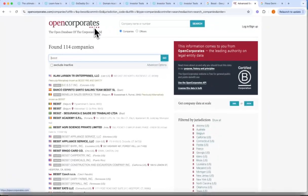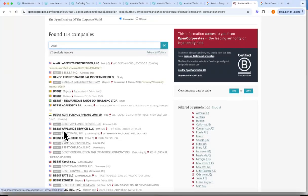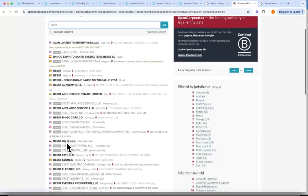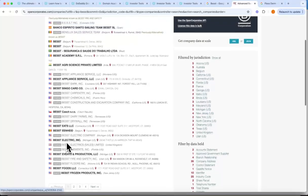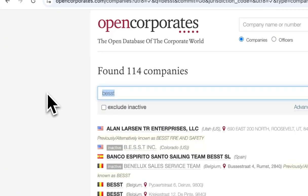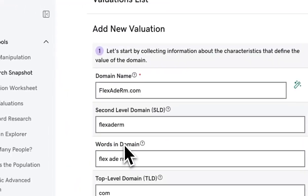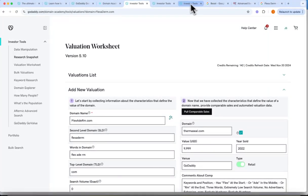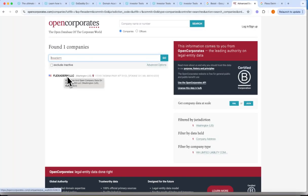So I'm going to go over here and look at this. I looked up Besst on Open Corporate. It's very similar to data affinity that we use. And you could see here are 114 companies that Open Corporate finds with Besst. And you can see what they are. So Besst Appliance Service, Besst Bark, Besst Bingo, right? And so when we look at this, you can see that there's a lot of companies that might be interested in owning this name, right? Besst.com would fit their brand exactly. And when we look at Plexiderm, and I just want to make sure that I am remembering it right. I am. Plexiderm. When we look at that, you could see there's one company in Washington that is using it.